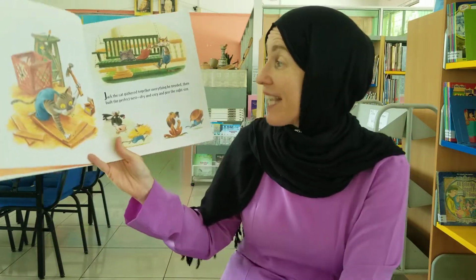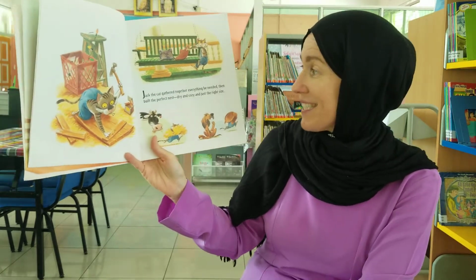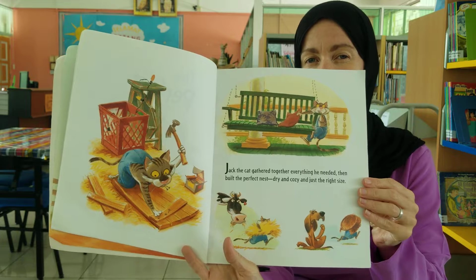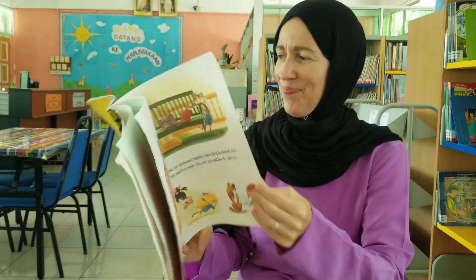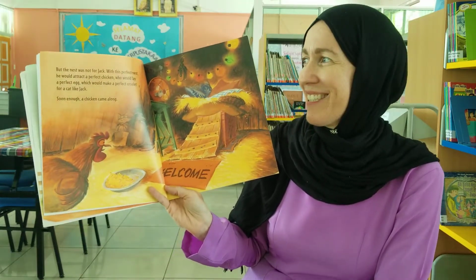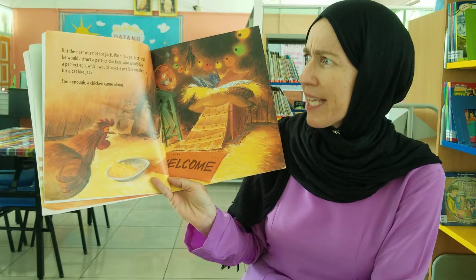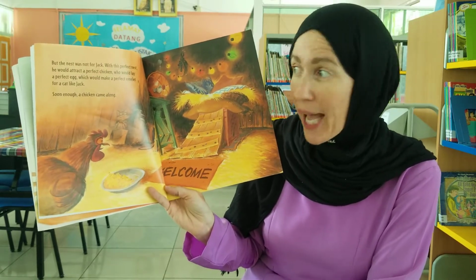Jack the cat gathered together everything he needed, then built the perfect nest, dry and cozy and just the right size. Why would a cat need to build a nest? But the nest was not for Jack. With this perfect nest, he would attract a perfect chicken, who would lay a perfect egg, which would make a perfect omelet, for a cat like Jack.